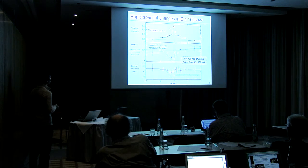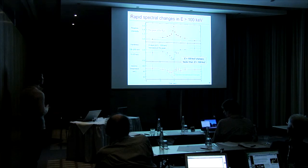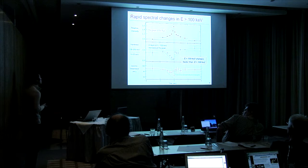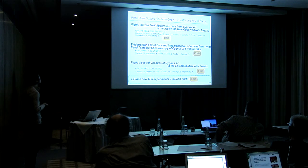That is one of the first discoveries. We found very huge changes in the band above about 100 keV. This suggests the electron temperature changes, not only the optical depth. At least we could say the energy above about 100 keV changes faster than the energy just below 100 keV. We interpret this as the change in electron temperature. With much more statistics and sensitivity, we could tell much more about the temporal variation of the physical parameters.